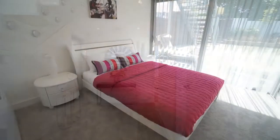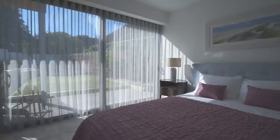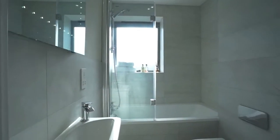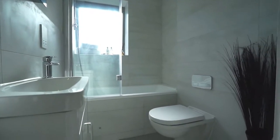On the ground floor, there are 2 double bedrooms with patio doors overlooking the rear garden. Both have en-suites and are set well away from the master suite, making them ideal guest rooms.